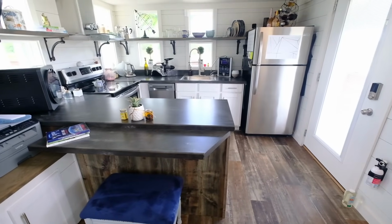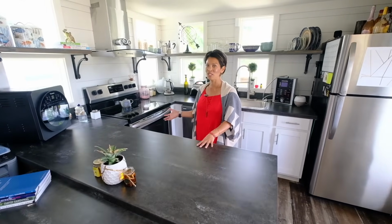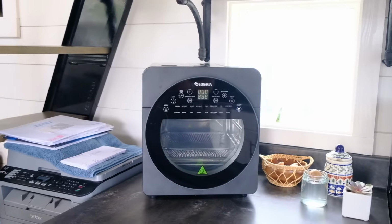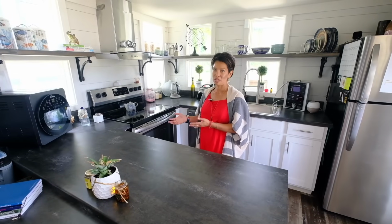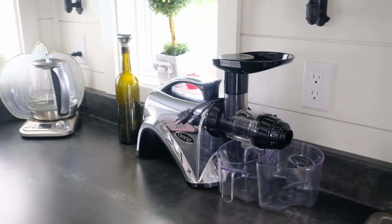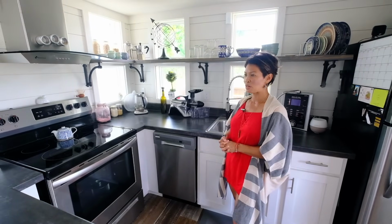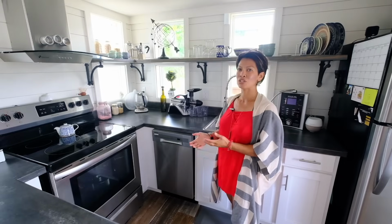So it's kind of like a country style. But the one thing that I don't use very often is the oven. The oven is pretty much my storage space. I got an air fryer because it cuts cooking time in half and it's just easier for me to cook with an air fryer. So basically all my pots and pans are stored in the oven. Back here, I have my juicer, which I use pretty often. We don't have a microwave here. I don't like microwaves. And so when this didn't come with a microwave, I was pretty happy that I didn't have to waste that extra space.